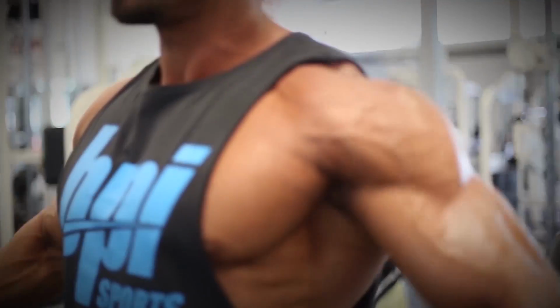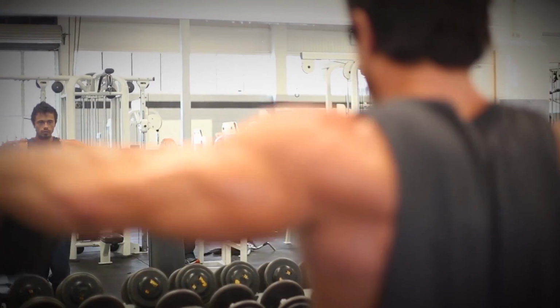Let's break down an example exercise. A brilliant exercise when performed correctly for shoulder development, but one I so often see being performed with generous amounts of momentum that the shoulders are just along for the ride and not the load focus, is the good old dumbbell lateral raises.